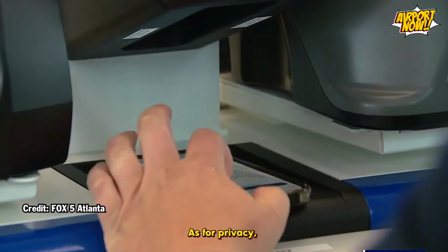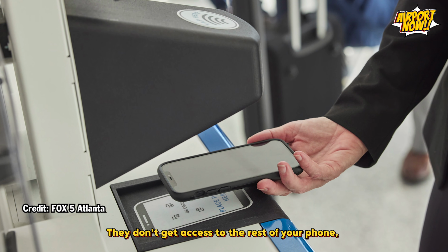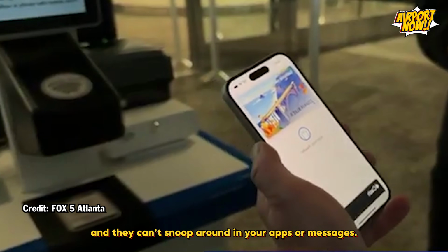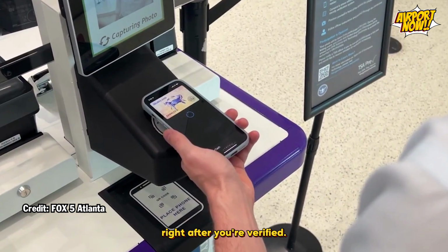As for privacy, TSA says they only see the data they need: your name, date of birth, and photo. They don't get access to the rest of your phone, and they can't snoop around in your apps or messages. The information is encrypted, and the system deletes the data right after you're verified.